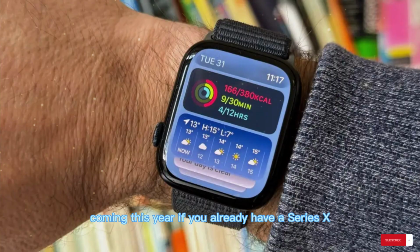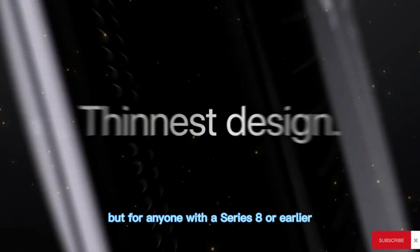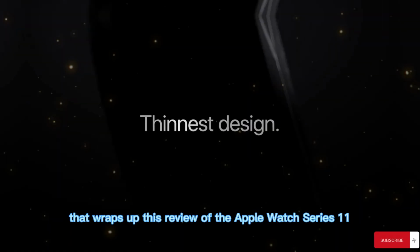If you already have a Series X, the upgrade might not feel huge. But for anyone with a Series 8 or earlier, the jump will be very noticeable. That wraps up this review of the Apple Watch Series 11.